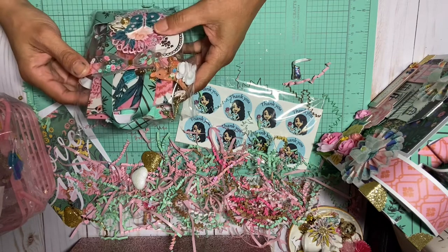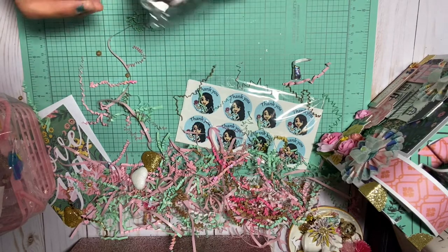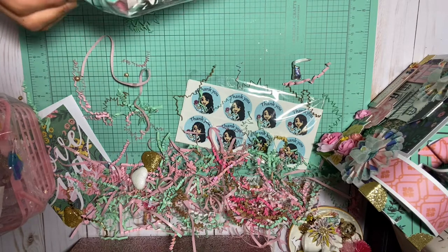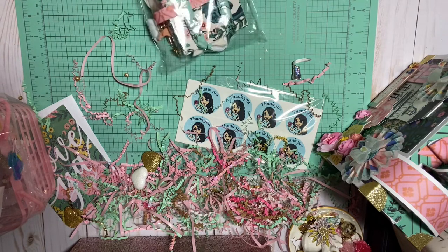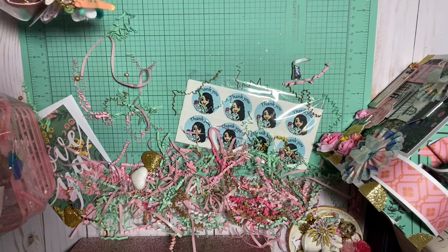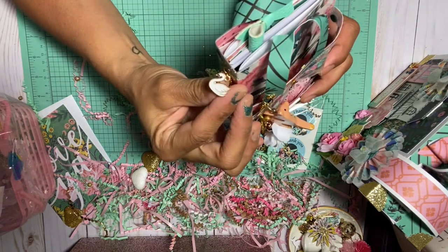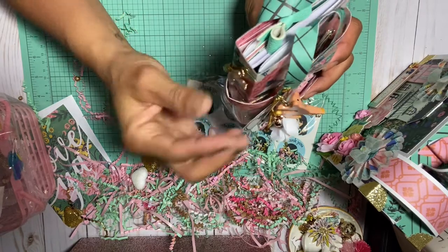Oh my gosh, did I get a little purse? Oh, how stinking cute. Wow, how did you get this in here? You're like a professional bagger, wrapper. Oh my gosh, this is so cute. Can we just talk about her? Look at her. My beautiful swan.